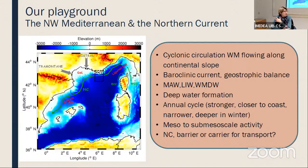It has a big role in terms of transport, both barrier and carrier of transport. The region is also characterized by deep water formation, which is quite rare in the ocean. The northern current has a very well-known large-scale signal. It has a very strong seasonal signal. It is stronger, closer to the coast, narrower and deeper in winter than in summer. And associated with this large-scale structure, you also have mesoscale and submesoscale activity.